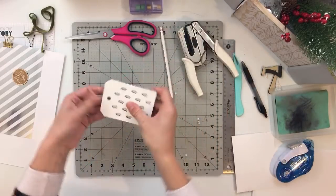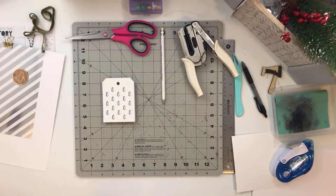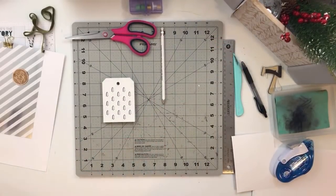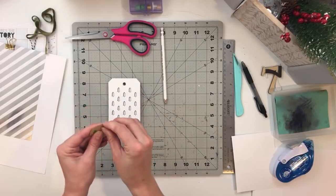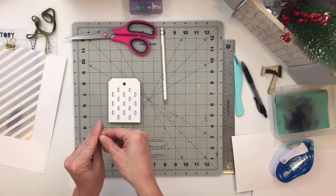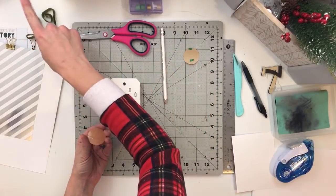All right. So there's my tag booklet. Awesome. Now, on top, what is happening right now? Okay, so on top of this, I'm going to put this little wood veneer piece, because I think that is really cute. What is the name of that punch? It's called a power punch.